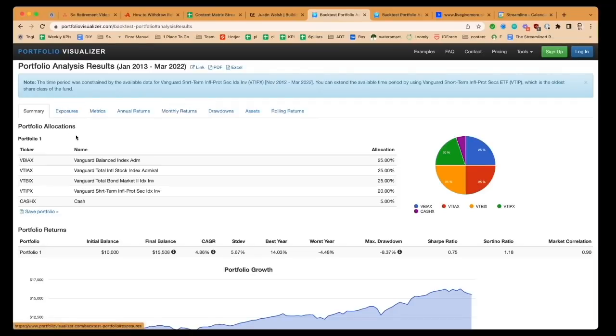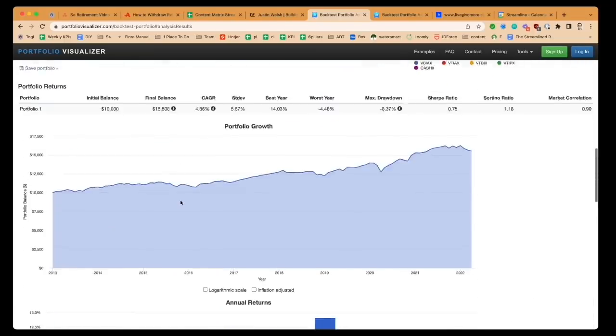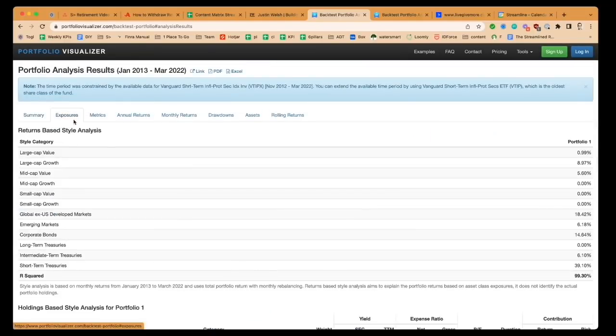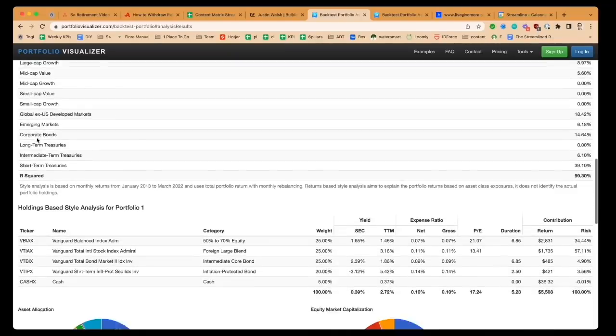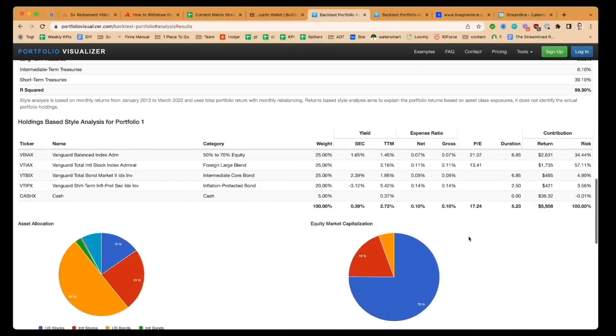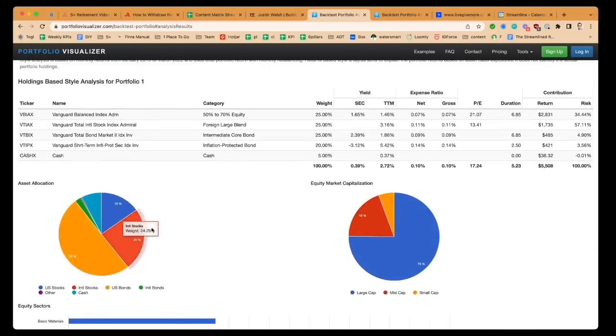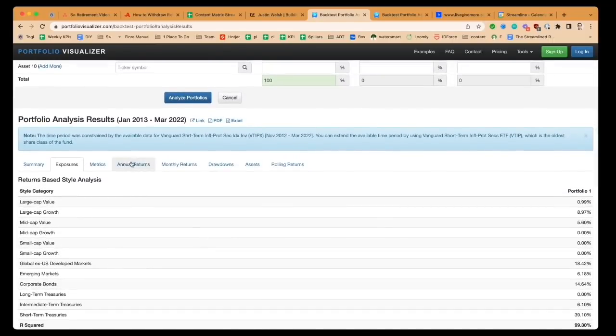You could look at what your allocation has done the last few years. And then in exposures, you could see what we looked at earlier across different style categories. And then a few other helpful things, just expense ratios. That's always good to track and be aware of. And then here's allocation in pie chart form. And then up here, there's a few others.